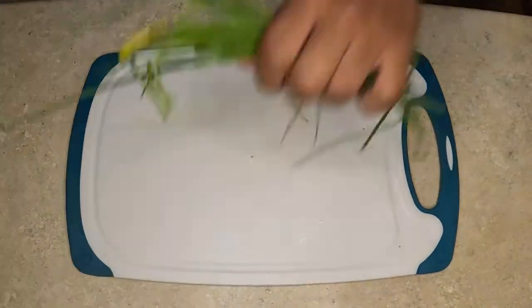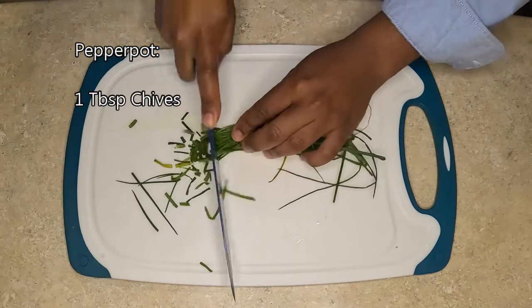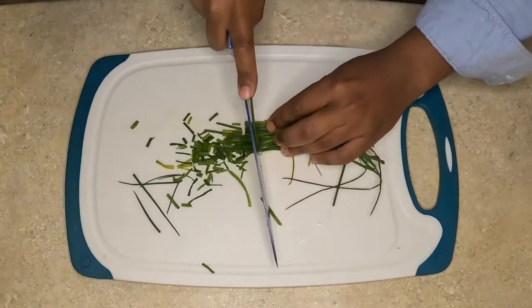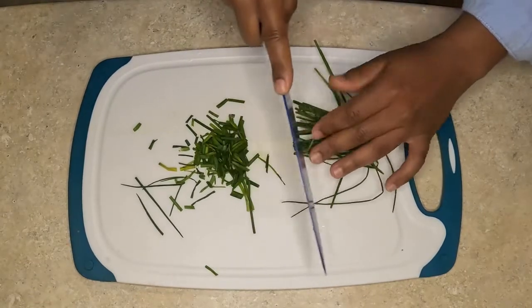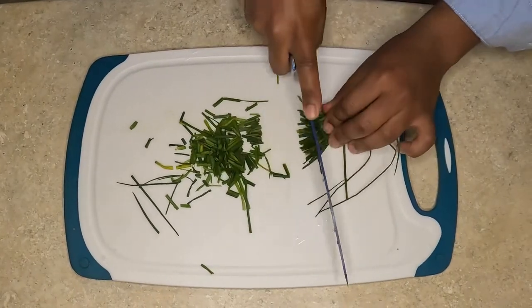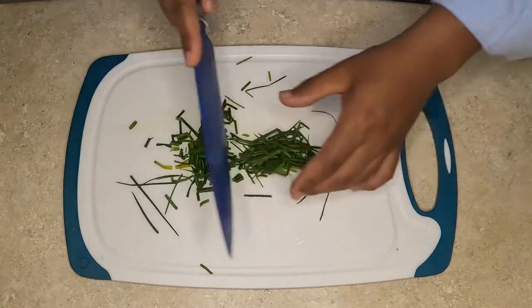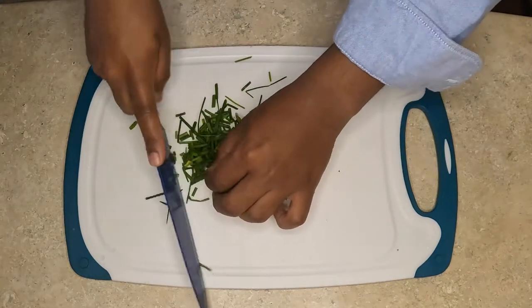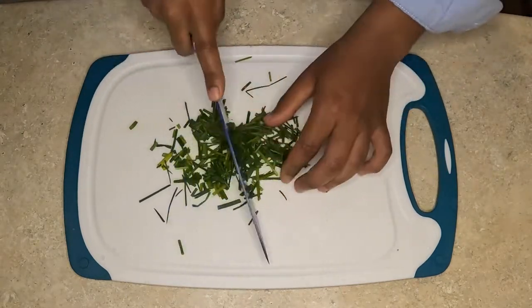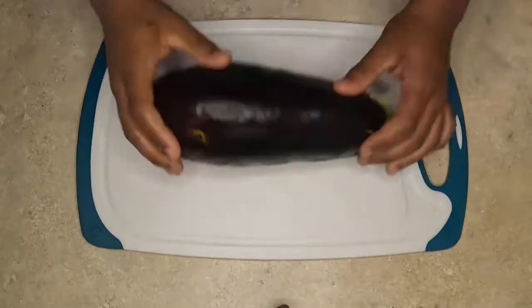Mince. Chives. Go ahead and give these guys a quick chop. Nothing fancy, the recipe just says chop it. I haven't worked with chives before, so I don't know. Are these an herb? I mean, I found them in the herb section, so I assume these are an herb. Again, I'm not a cook, okay? I cook food, but that doesn't make me a cook. I don't know what I'm doing.